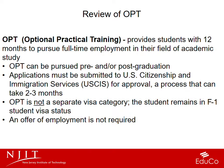OPT, which stands for Optional Practical Training, is a benefit for F1 students. They can have 12 months of post-completion OPT in their field of academic study after they graduate. There is something else called pre-completion OPT, but the most popular kind of OPT is post-completion, which means after you graduate.